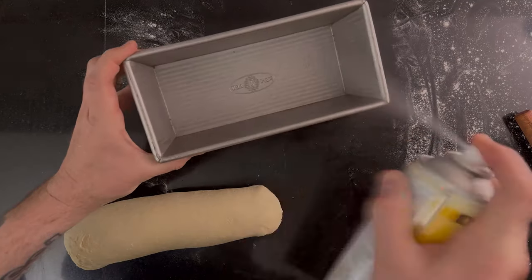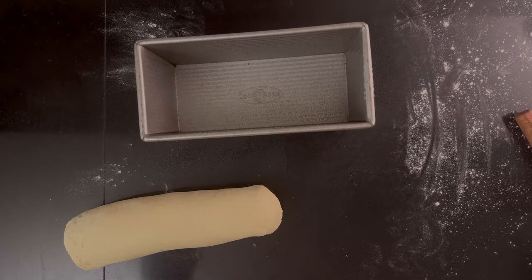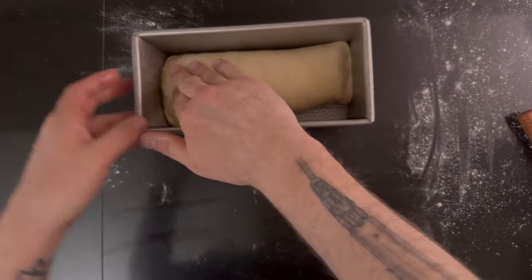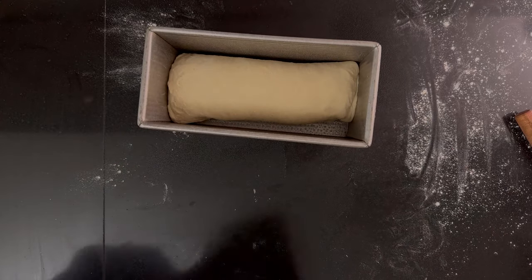Spray or butter your pan. I'm using a small Pullman, 9 by 4 inches. Then move the dough to the pan. Let it double in size, takes about an hour.